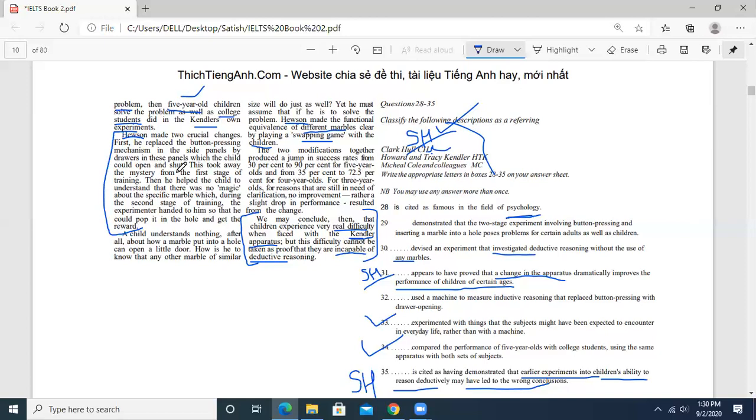Button pressing, okay. Houston made two crucial changes: button pressing and the mechanism. He replaced that one with side panels by drawers, in these panels, which the child could open and shut. So they just need to open and shut the drawers. They don't need to press the button.